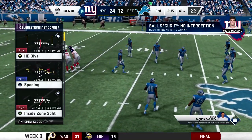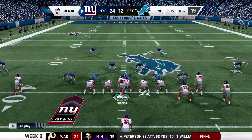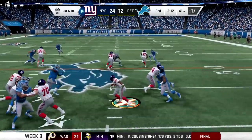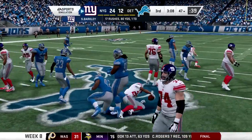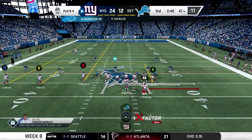Third quarter action, and this offense will have a 1st and 10 as they get set for the next drive. They'll run on first down. Barkley. And he'll get this out past the 45 to the 47. He'll get a nice chunk there on the first down run, and it's 2nd and 4.